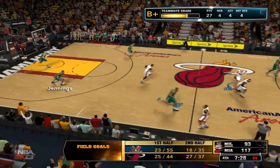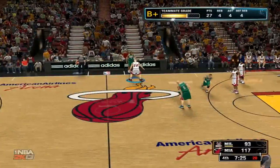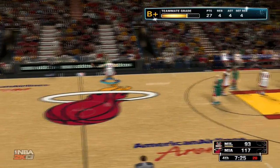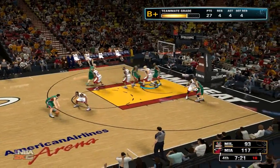I think they're trying to go for the kill here. I mean, they're starting to take a lot more three-point shots than they had been before, looking to run away. Yeah, that's fine as long as you're making them, but make sure you don't start launching bad shots. That's a problem. They know Udrich. He's checked in for the Bucks.